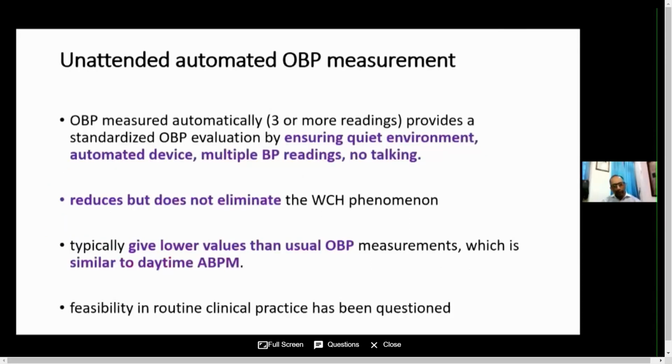One way of minimizing this is using unattended automated office blood pressure measurements. Here again, we use the same environment, but an automated device without people, without talking. It reduces the white coat effect, but does not eliminate it. And it typically gives lower values than the usual office blood pressure measurements, which are similar to daytime ambulatory blood pressure readings. The feasibility in clinical practice has been questioned, but I think one advantage is that the doctor doesn't have to spend time with the patient if there is adequately trained staff to do this. So we can actually reduce the doctor-patient contact time.